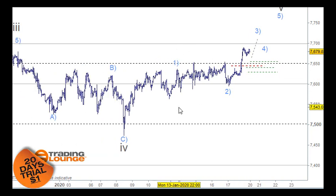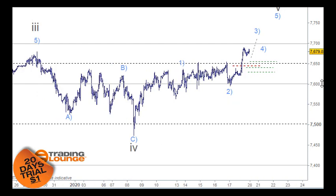And yeah, I've gone over it again and again, and I've moved my wave one from here to here, and that would leave us with all of this here being a corrective move, from here to here. So I'm still a little bit unsure about that because it's just not clear, but that's the best I can do at this stage. We were looking for a move up. We had nice support on 6.8 here.